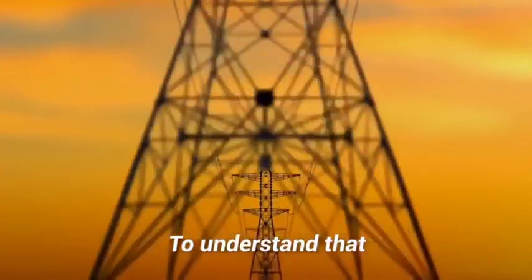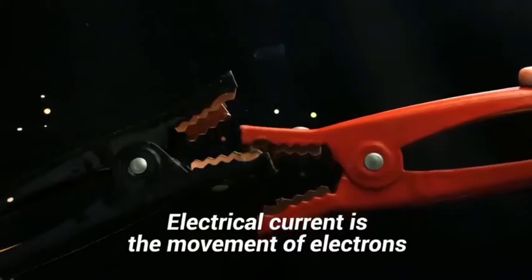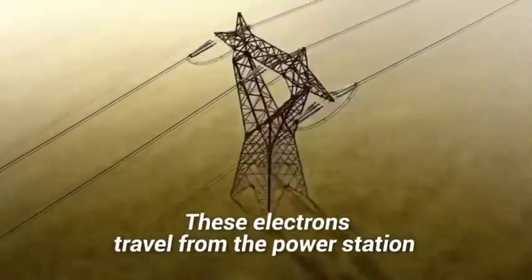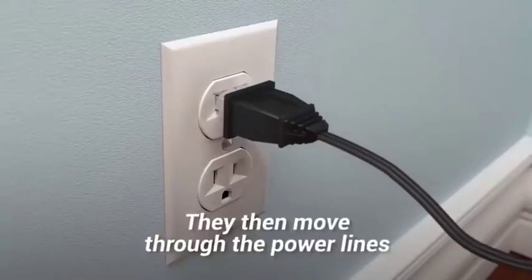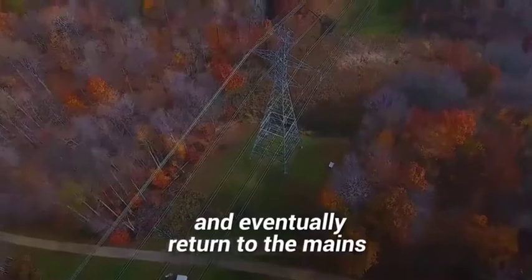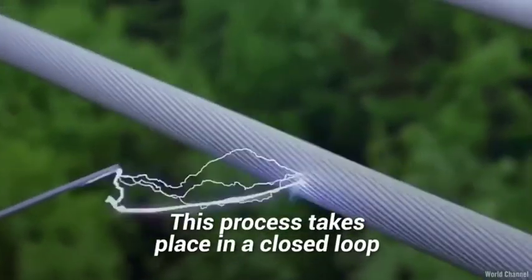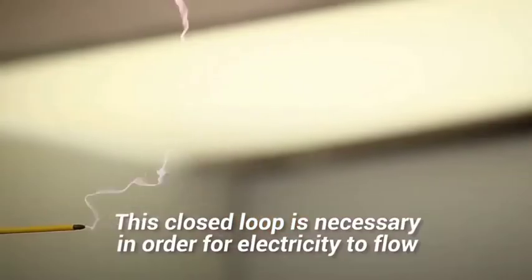To understand that, we must first understand electrical current. Electrical current is the movement of electrons. These electrons travel from the power station to your house through the mains. They then move through the power lines, through your electronic devices, and eventually return to the mains. This process takes place in a closed loop. This closed loop is necessary in order for electricity to flow.